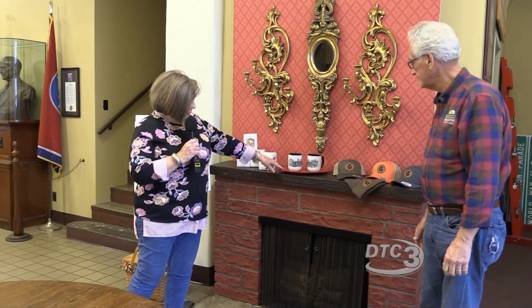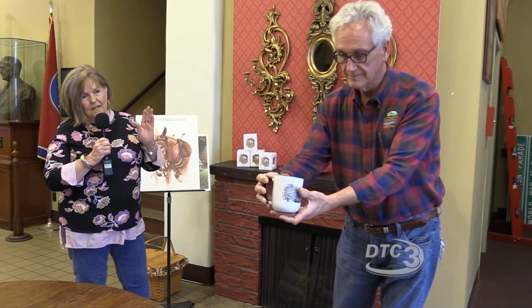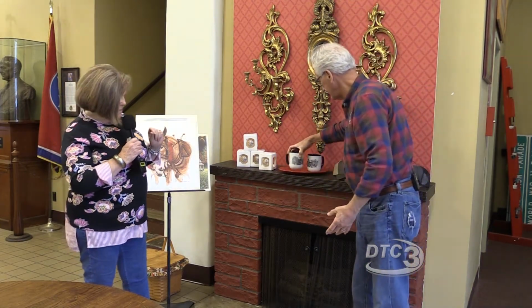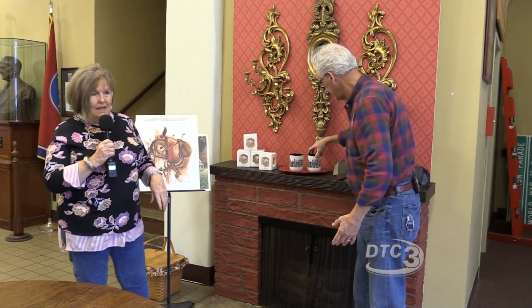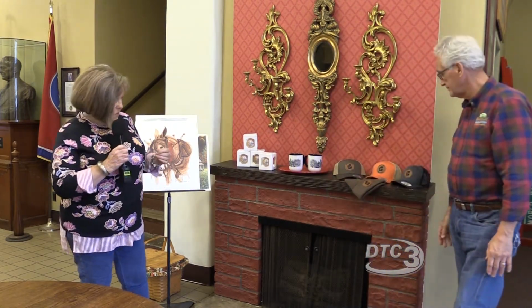Another item that we have now, and Bill, if you want to hold this and let the camera get on it closer, we have the mug. They sold these originally, probably right after the museum opened. And we have the mugs again for sale. These are a larger size mug than the original, but it has the courthouse on it, and it says Smith County Heritage Museum on the side. And we're selling those this year in the store.